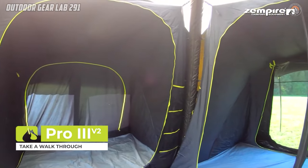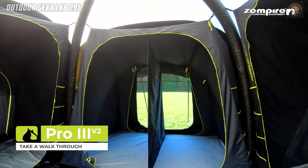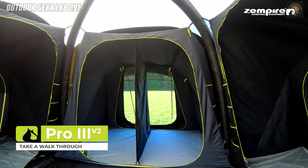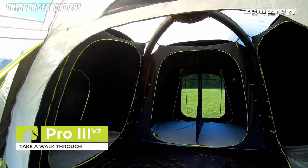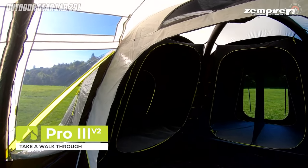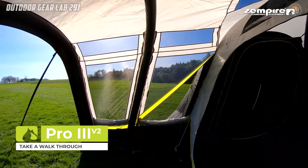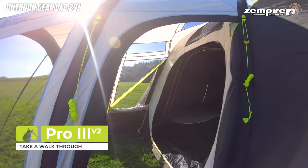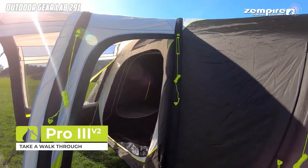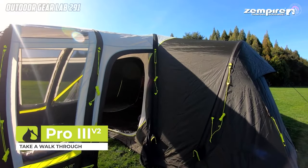Whether you're seeking a quiet retreat for relaxation or a peaceful night's sleep, these bedrooms offer the perfect sanctuary. Meanwhile, the generous living area serves as a central hub for family gatherings, meals, and games, fostering cherished moments and lasting memories. And for those seeking additional shelter or storage space, the extended awning can be effortlessly attached to an optional awning wall set or an aero-based shelter, offering versatility and convenience in any camping scenario.